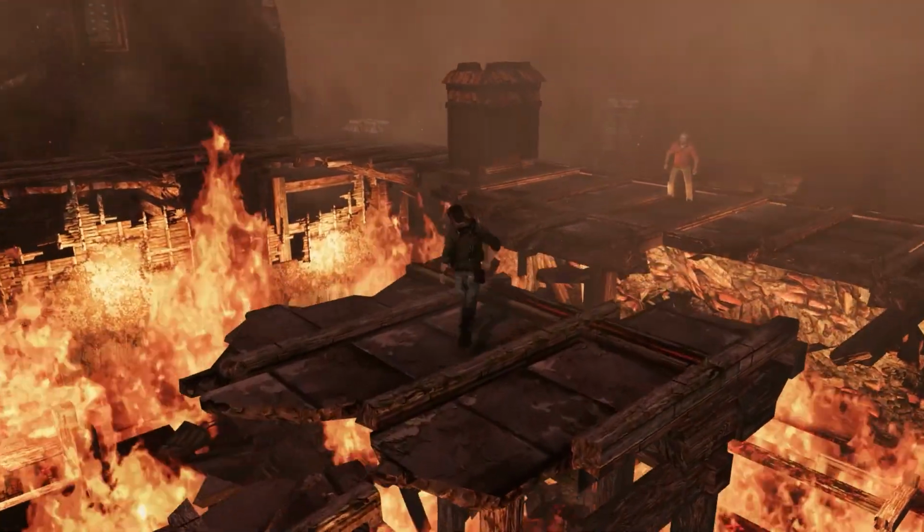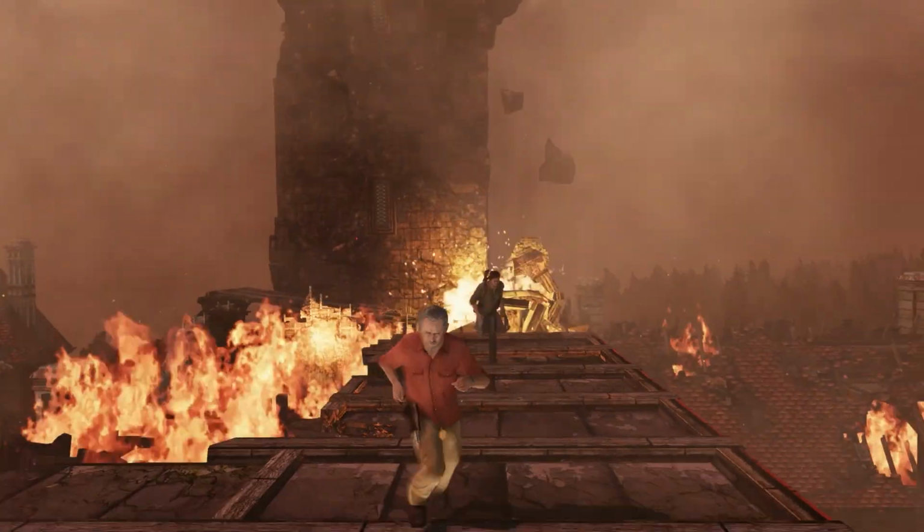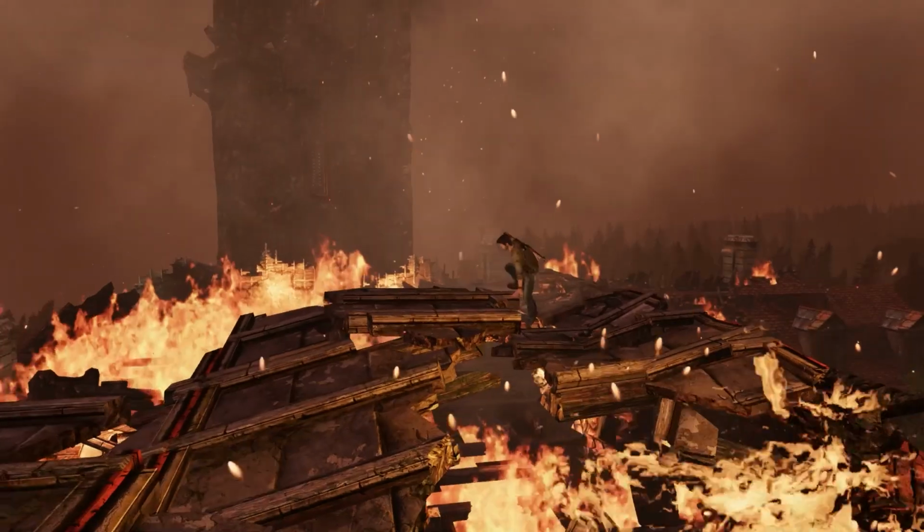God! The whole damn tower's coming down! Go! Keep running, Sully!